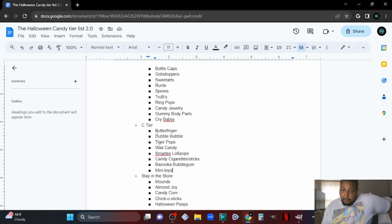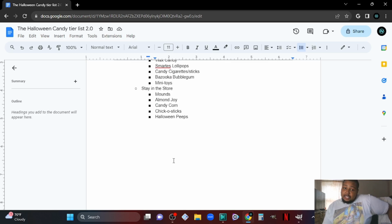In C tier, we have Butterfinger, Double Bubble, Tiger Pops, Wax Candy, Smarties, Lollipops, Candy Cigarettes slash Sticks, Bazooka Bubblegum, and the Mini Toys. And stay in the store is Mounds, Almond Joys, Candy Corns, Chico Sticks, and Halloween Peeps. That's for all Peeps because Peeps are disgusting.